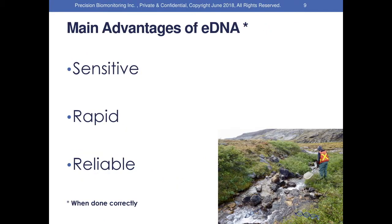When done correctly, meaning not just grab and go, the most obvious advantages of eDNA are its high sensitivity, the speed of the process, and the resulting lower cost compared to conventional methods.